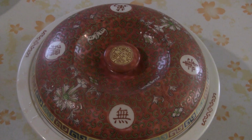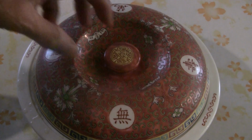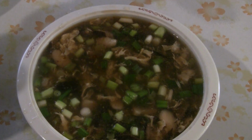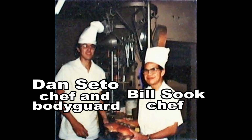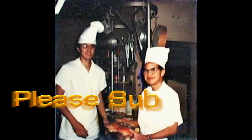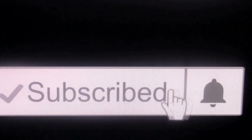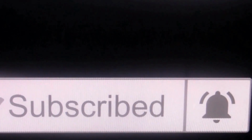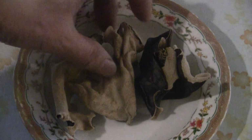This is a recipe for traditional hot and sour soup. It's a tasty treat, especially for the cold winter days ahead. For today's recipe, we're making hot and sour soup.